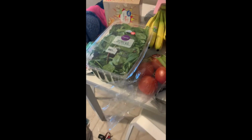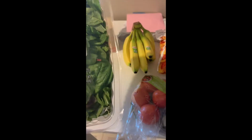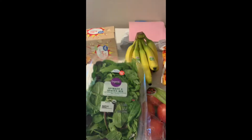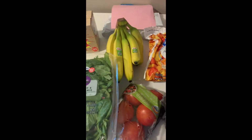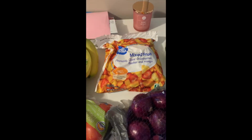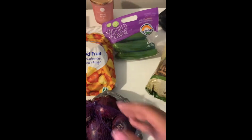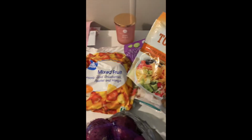All right, so my haul for the week. I love spring mix, and Walmart does have one. This is organic. It's only three and change, which is cheaper than pretty much anywhere else I get it. Love this stuff. This is what I make my salads with. Tomatoes, obviously bananas, not organic. Mixed fruit, that goes with my protein shake, which I'll show you in a second. Some onions, popcorn for a snack. We got some cucumbers.